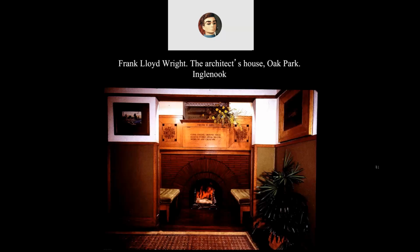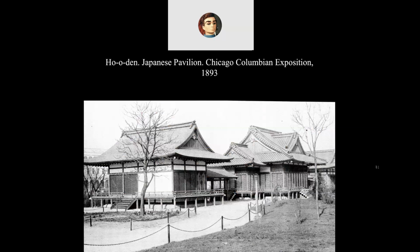Here is a fireplace in his house. If you look at this image and then go back to the arts and crafts, you'll see the brickwork around the fireplace, that fireplace surround, very similar. Very similar. He definitely got some ideas from William Morris.